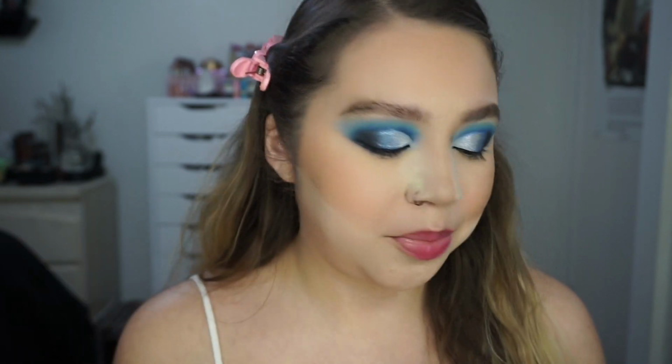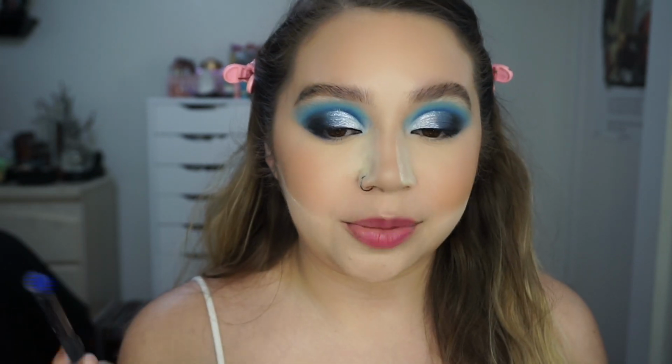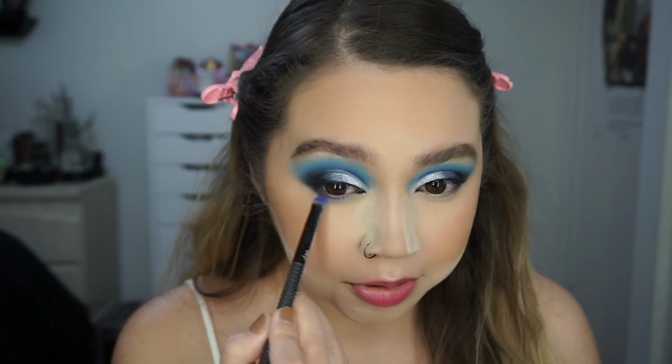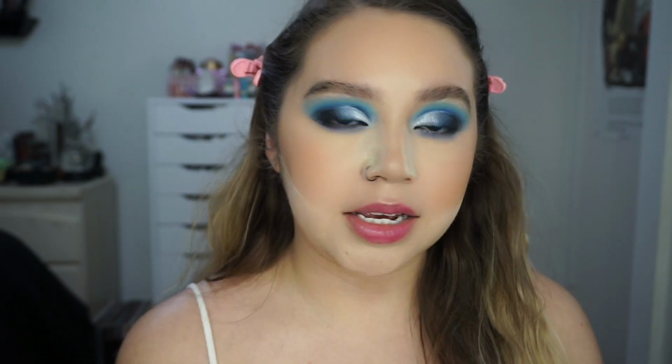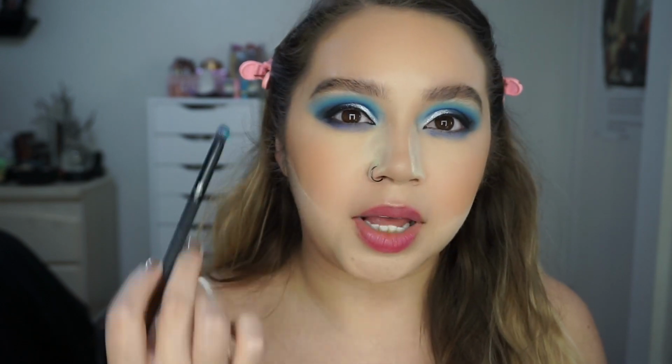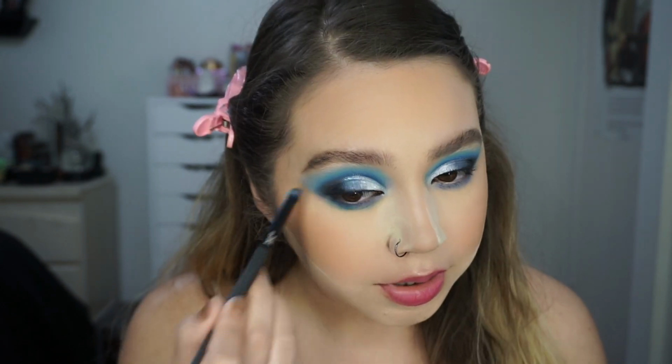So just clean up your eyeshadow. It's the best part of doing your makeup because it looks so messy at first, and then once you clean it up, it looks so good. So I'm just taking this shade along my lower lash line. I'm going to take the shade Peace, which was the aqua that we used, to blend that shadow out, connecting that to the outer corner over here.